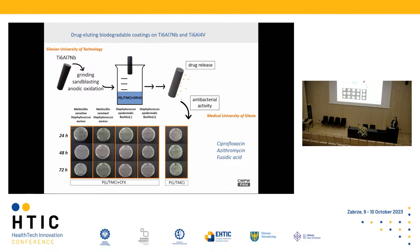some drugs, antibacterial drugs, and at the Medical University of Silesia we checked the antibacterial effect of the coatings, and mostly for ciprofloxacin, such effect was very, very good. And it appeared that this very thin polymeric coating can also reduce the amount of metal ions which are released from the metal.